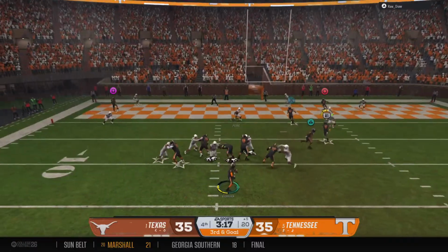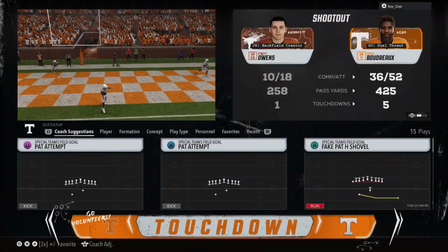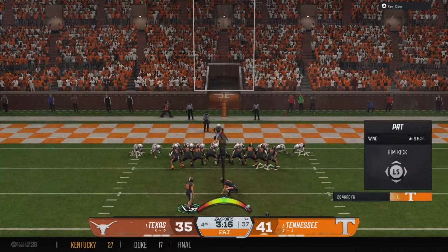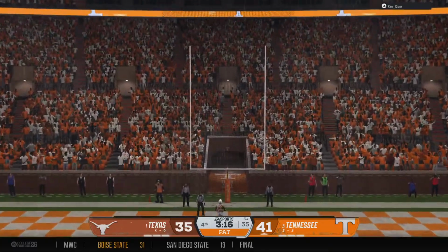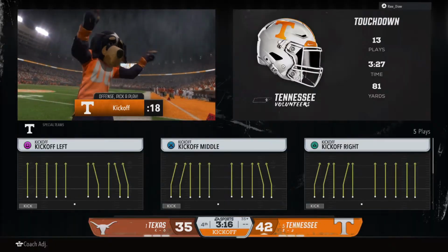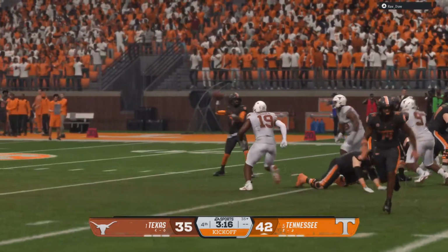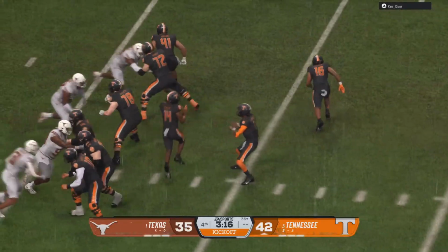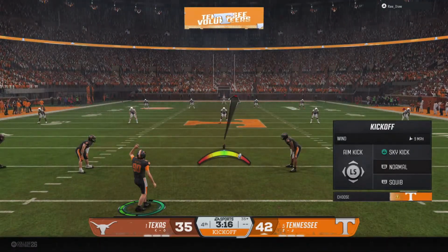Offense looking to throw the ball. Launching one to the end zone. Touchdown, Tennessee. And they take the lead here in the 4th quarter. They will try to add to the lead now with a PAT. PAT is up and good. The lead by a touchdown here in the 4th quarter. Kickoff team out there, they are fired up after just scoring a touchdown.